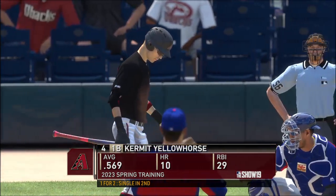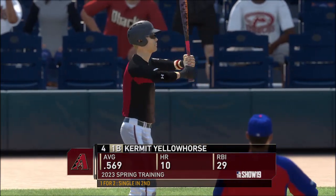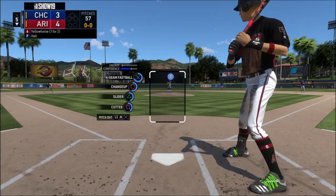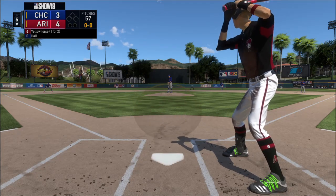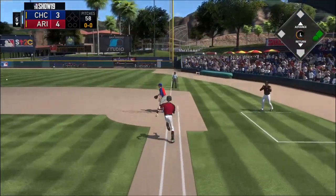Up next for Arizona, Kermit Yellowhorse. He flew out in his last at-bat. Almost, Matty. Almost went, Kermit. Deep in his last AB, certainly just missed it. With this guy's big power, he's feeling pretty good at the dish. Look for him to try and get on something and drive it out of the yard this AB.